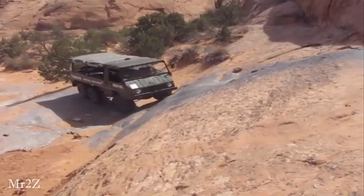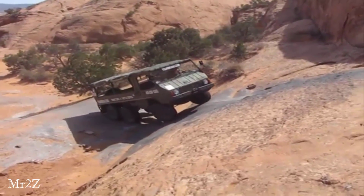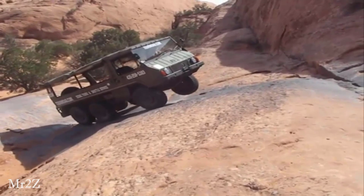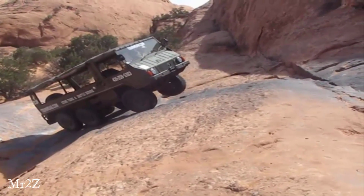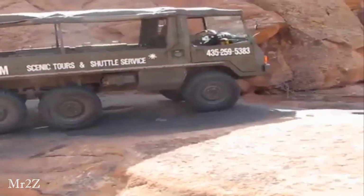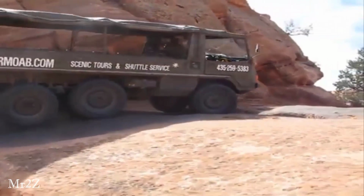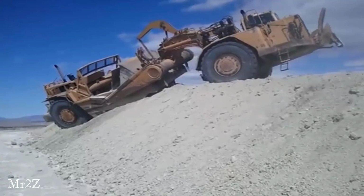Jeeps are always the number one choice for exploration and sightseeing services in national parks because of their ability to conquer terrain and maneuver. Can he do it, ladies and gentlemen?